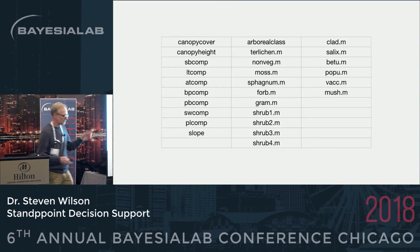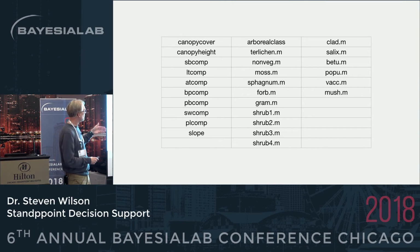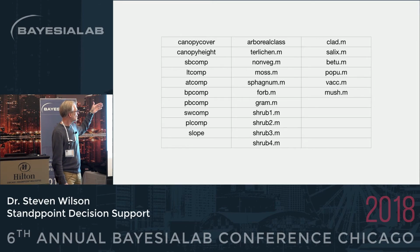So here is the list of variables that we collect: canopy cover, canopy height, a whole bunch of variables that are related to the composition of different trees, percent cover, that sort of thing, shrub layers, graminoids, grasses, and a few specific species. But of course, this isn't very useful for characterizing habitat because there are too many variables. So what we want to do is characterize this in a simpler way so that we can convey what the habitat is like in front of these various cameras.